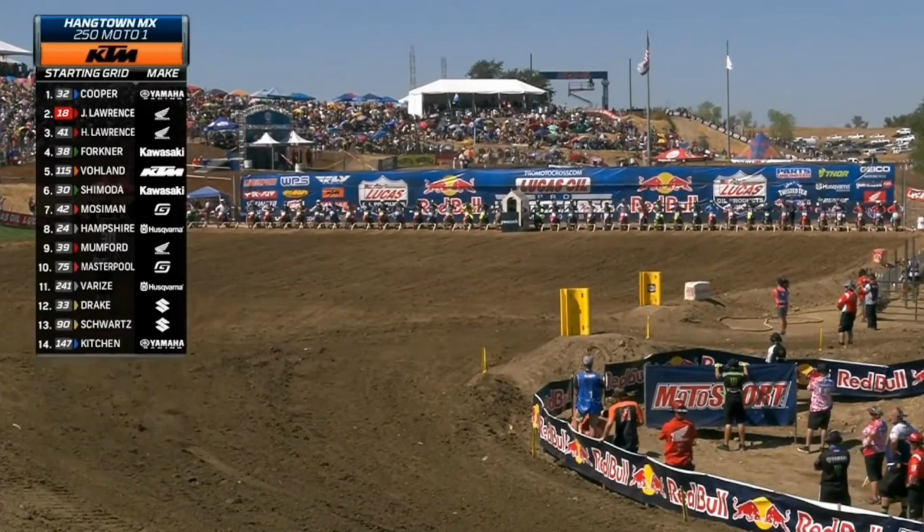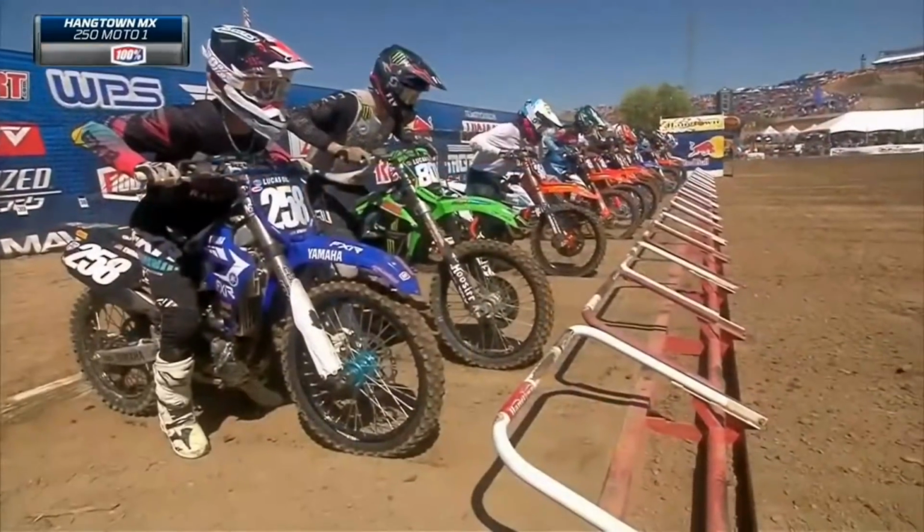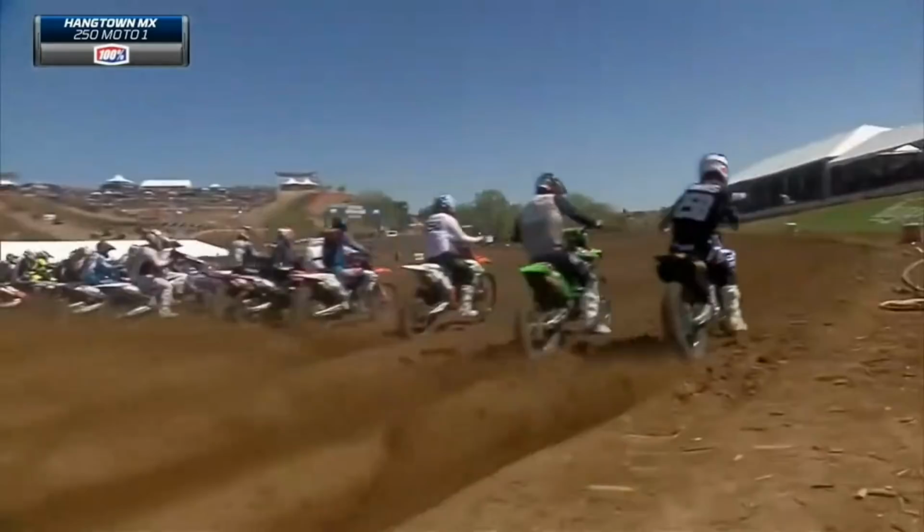But, yeah, it's going to be close. So here it is, Fly Racing 30-second card, sideways. 250 Moto 1, revs are up. Gates down.